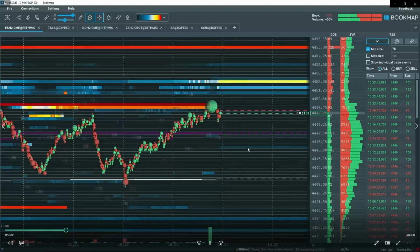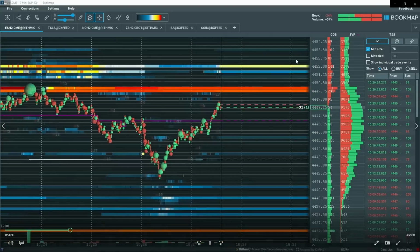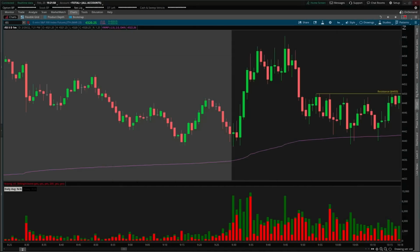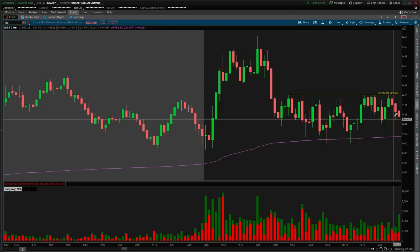I guess we could argue my entry was a little premature because what happens is we pulled back a little bit right into VWAP. Let me show you what it looked like. We pulled back. I entered at 1023 when the market looked like this, and we pulled back 2 minutes after back into VWAP. And again, kept holding it. Some nice lower wicks around VWAP.